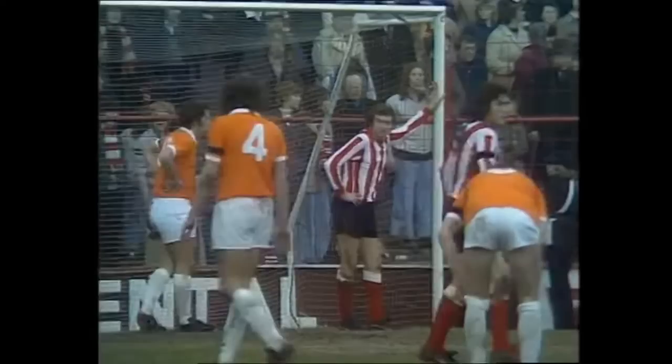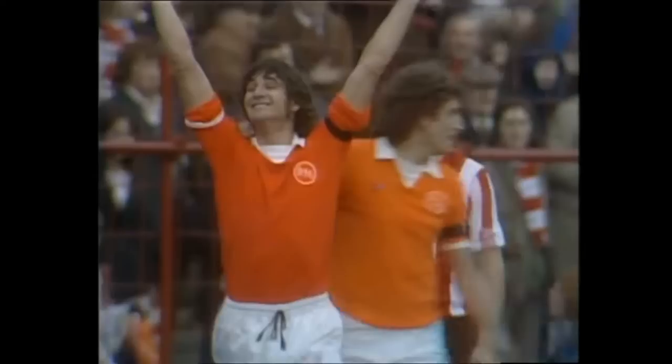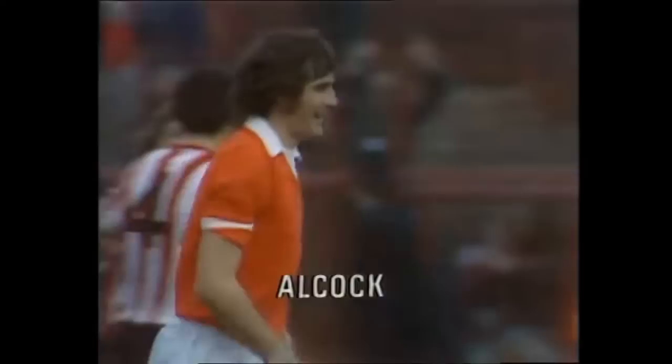Those are Arsenal fans. Paul Hart arriving into the area. And Terry Alcock as well. Hart number 4, Alcock number 6, 9 is Walsh. And the back header, and the goal by Alcock. So Terry Alcock, who scored the only goal of the last home match, opens the scoring here.